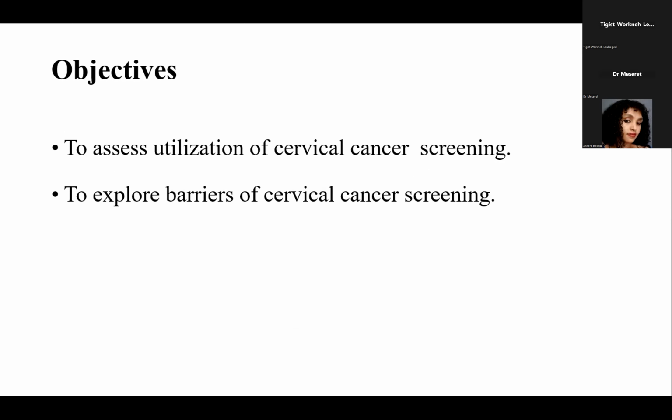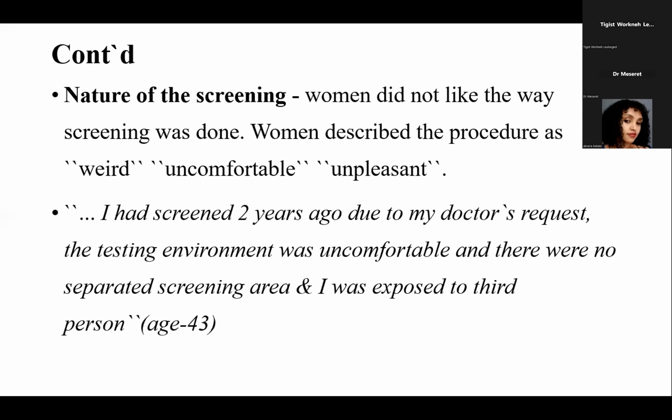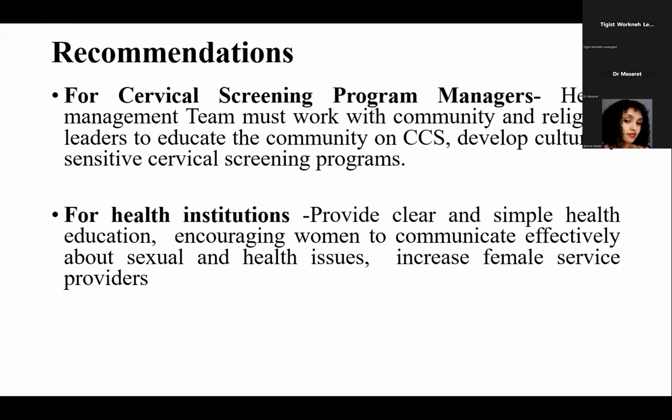How can we increase public awareness? What shall we do? What have you planned to increase the public awareness, to decrease this public health problem?